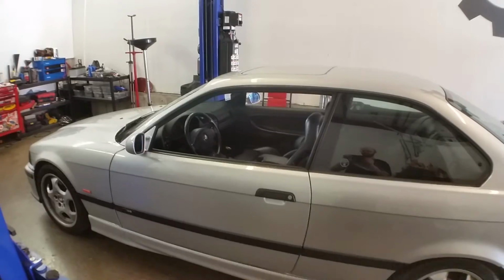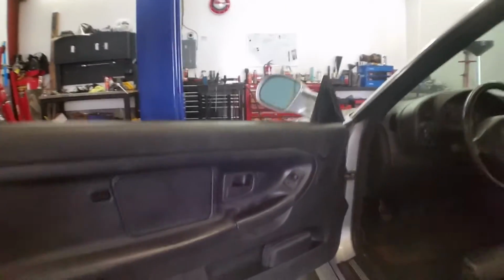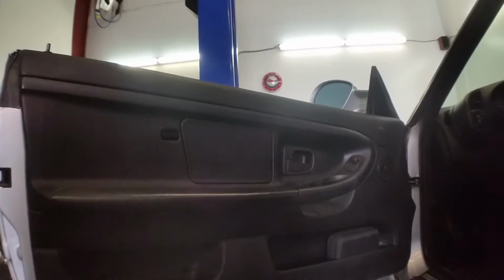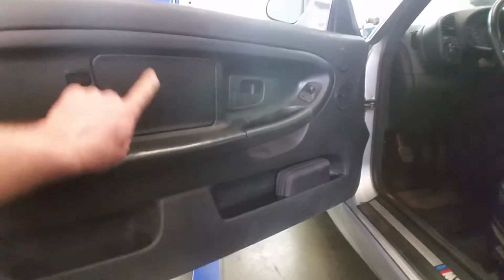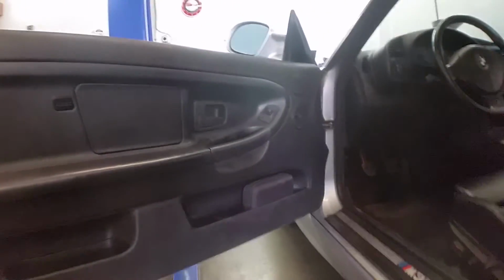Let's step into the interior. All right, so much to say about the interior. This car has side airbags, which is pretty ridiculous. Must be a newer car. Let's see, yeah, it's a 99 M3. But yeah, the door panels, they kind of tend to fall apart a little bit, especially in the earlier models. You'll have the clips failing, and some of the glue they use to hold these together will fall apart. Some of you might have experienced that.